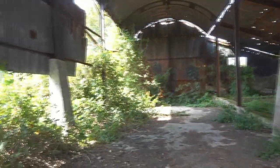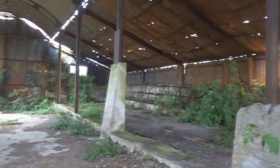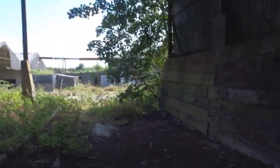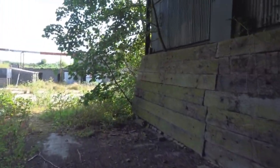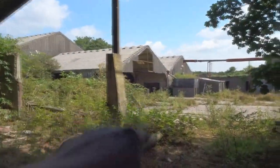So there we go. Maybe we should get a bit of an idea of how big this is. It's unreal. You've got a trough right at the back as well. So definitely used for milking, I personally think. So here we go, guys. Let's go and have a look at a different part of this farm. It is huge. Let's have a look at that part.